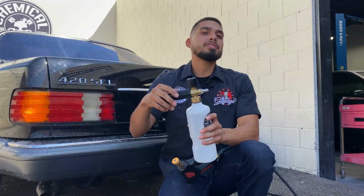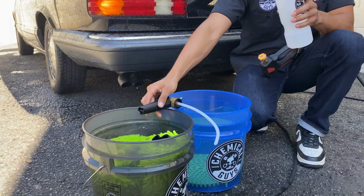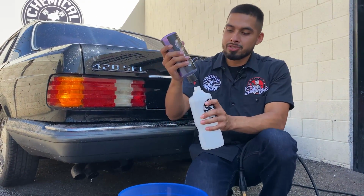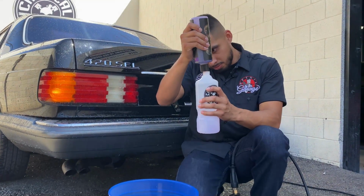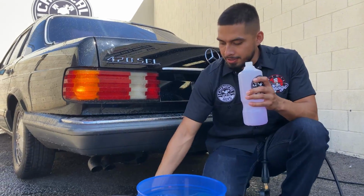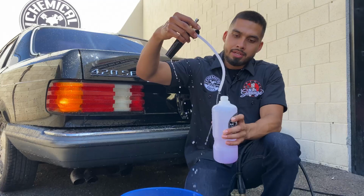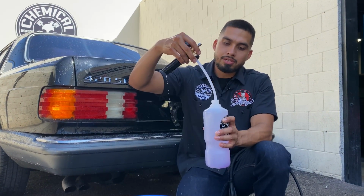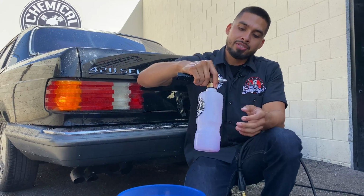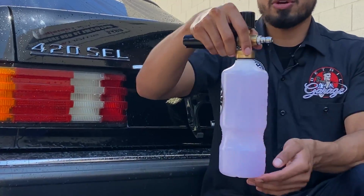Now it's just time to set up our TORQ Professional Max Foam Cannon. I'll put this off to the side, just up here so it won't fall. If it falls inside the water, that's perfectly fine. Now I will be inserting 2 ounces of soap into my TORQ Professional Max Foam Cannon. That's 2 ounces. Now I'll just get the head and insert it. After that, I'll just stir it, not shake it, because I don't want any foam inside my foam cannon.